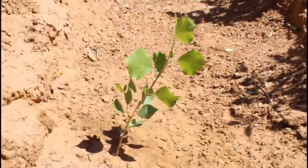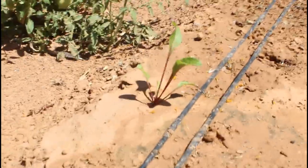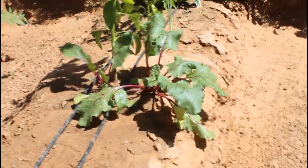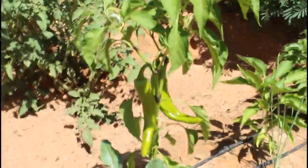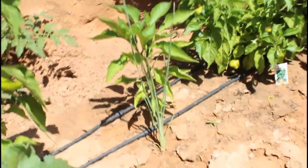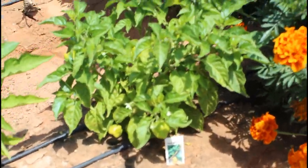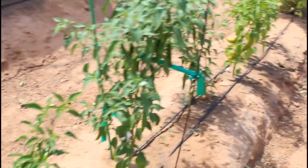Oh, we have a little baby tree right here. And these three little beet plants that survived. And an Anaheim pepper. Another Anaheim pepper. And a habanero. We got about 7 of the pepper plants from our Walmart in Flagstaff, Arizona.